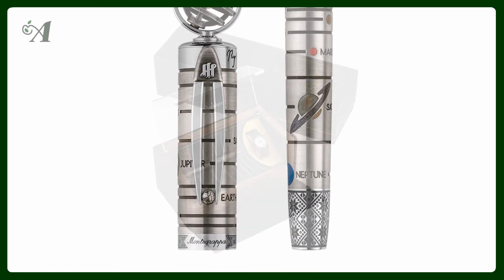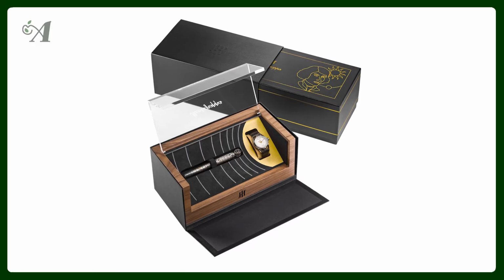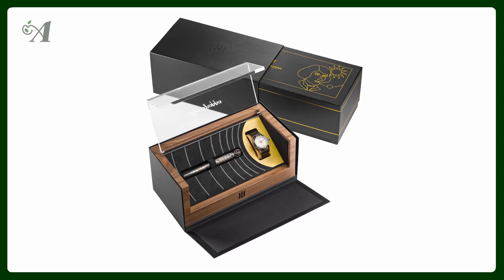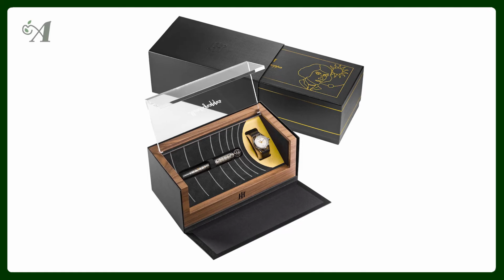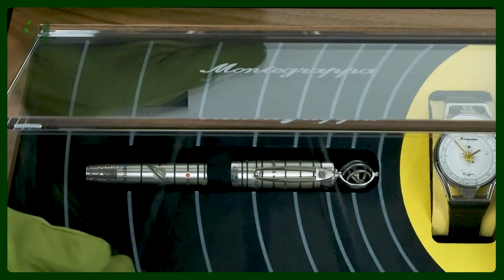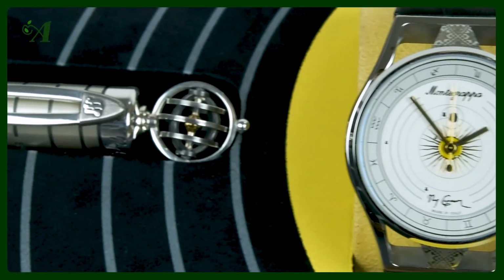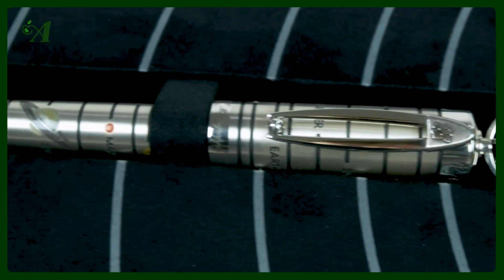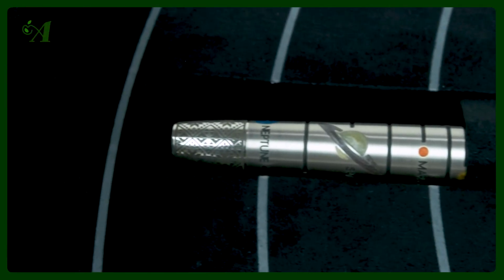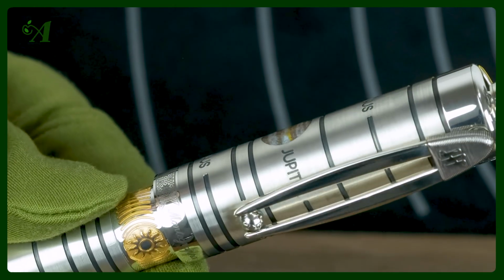Besides the black and white celluloid grip section, the Nicolaus Copernicus writing instrument is crafted entirely from sterling silver. Two central elements are produced using lost wax casting: a custom Risolino clip depicting mathematicians' compasses, and a working reproduction of his celestial globe on the cap top, which is pretty cool. Both objects feature on Copernicus's official monument in front of Warsaw's Polish Academy of Sciences.